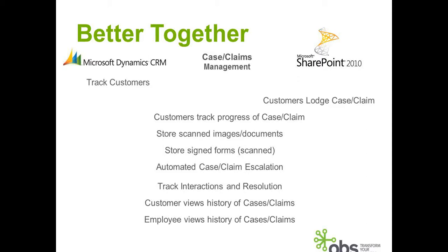Then after they've lodged it, customers are going to want to track the progress of this case or claim. So again, they're going to log into this portal to be able to view the status. The actual data might reside in CRM, but the actual status of it will be surfaced through SharePoint. Then they might want to upload images and documents to support their case or claim. Again, that will reside in SharePoint, and sign forms similarly.